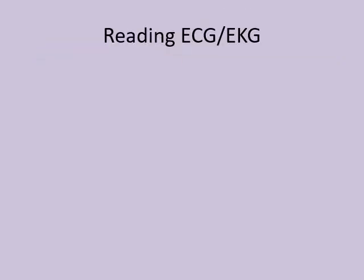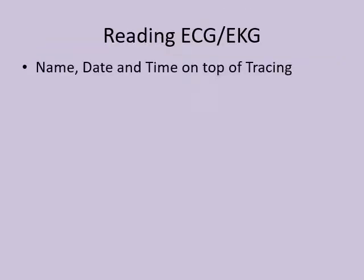Alrighty, so if we're reading an ECG or an EKG, make sure you look at the name, make sure you look at the date, and make sure you look at the time at the top of the tracing. Because you could do ECGs all day long on people, right?